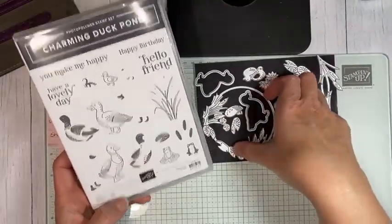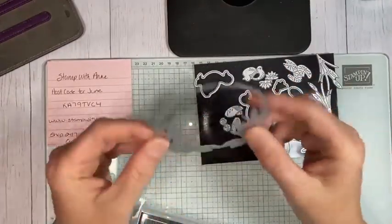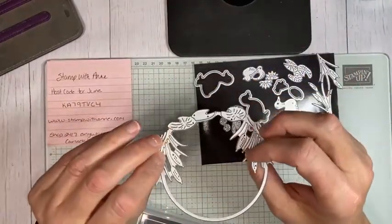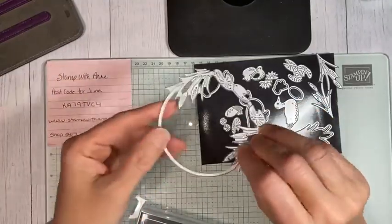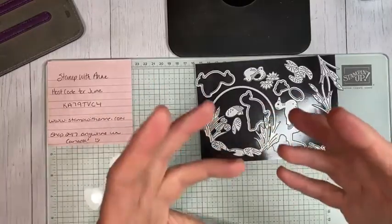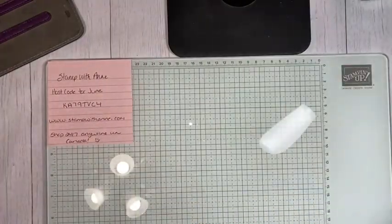So then there's this really cute die. I'm going to show you a sample of that later. But it just creates like a little center point, and then it die cuts these out. They just emboss more, so it's like a neat little center point for you. All right, so let's pull those over.